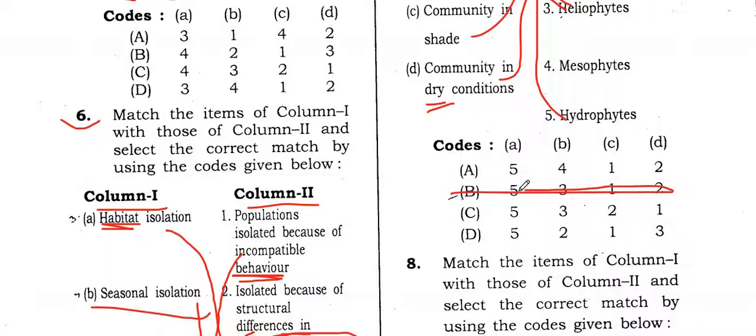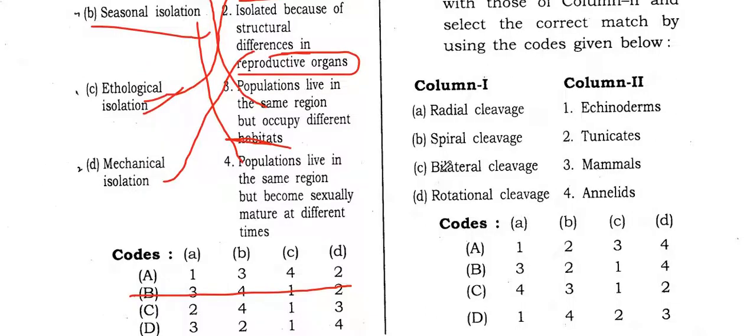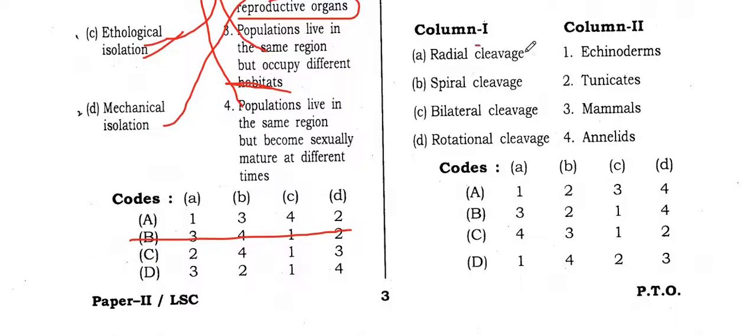Now question number 8 is straightforward from the book. Radial cleavage is echinoderms. Spiral cleavage is annelids. Bilateral cleavage is tunicates and rotational cleavage is mammals. So the answer to question number 8 will be D.